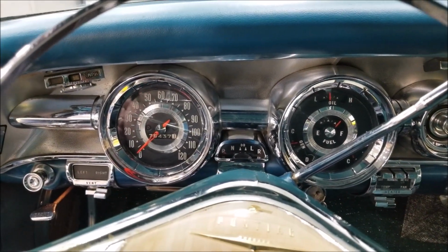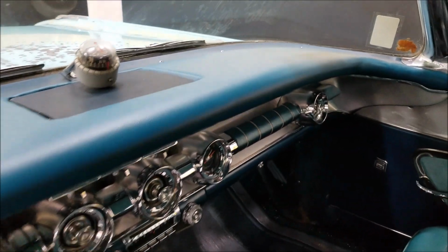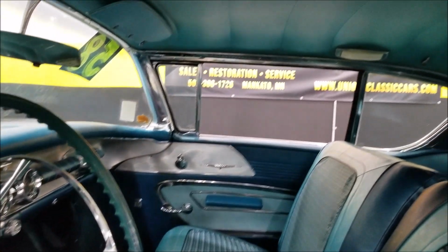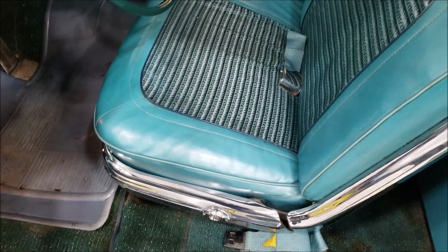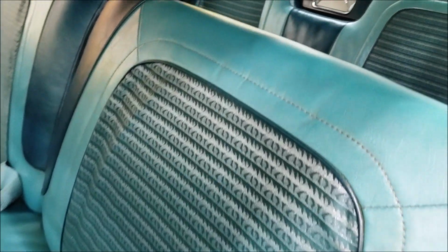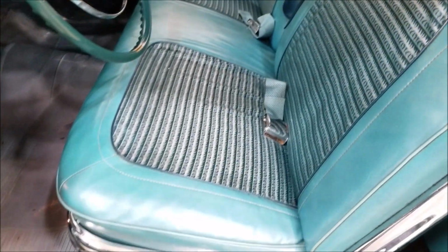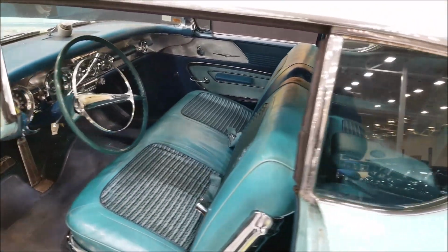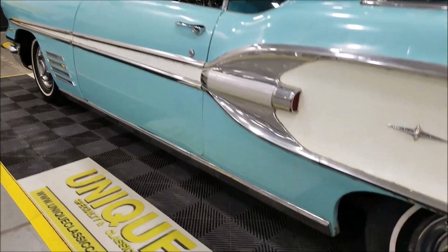Car starts easily. Seems to run smooth. Take a look at the shape the dash is in. Headliner also in good shape. Cloth and vinyl seat combination. Here's the fronts. May have been reupholstered along the line somewhere, but really not full of rips or tears, or showing a ton of wear. Again, kind of more of a survivor type finish. Look how nice that door closes.